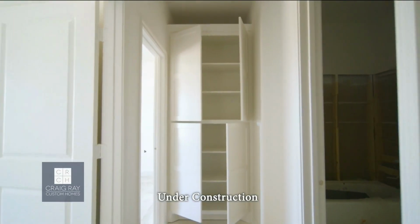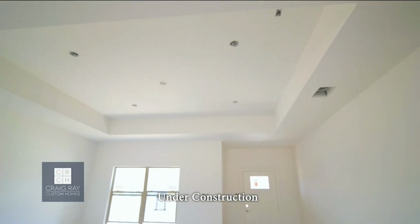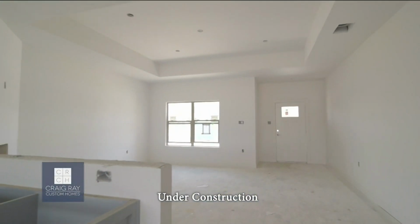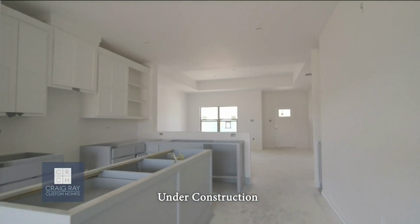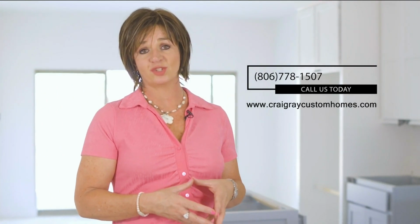And just a reminder, all Craig Ray Custom Homes come complete with an automatic sprinkler system in the front and the back, and also comes with fencing, sod, and landscaping. Like I said before, Craig has several homes in this neighborhood currently under construction.